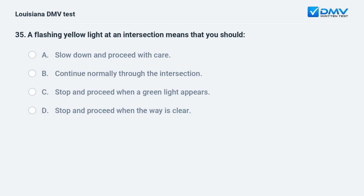A flashing yellow light at an intersection means that you should A. Slow down and proceed with care. B. Continue normally through the intersection. C. Stop and proceed when a green light appears. D. Stop and proceed when the way is clear.